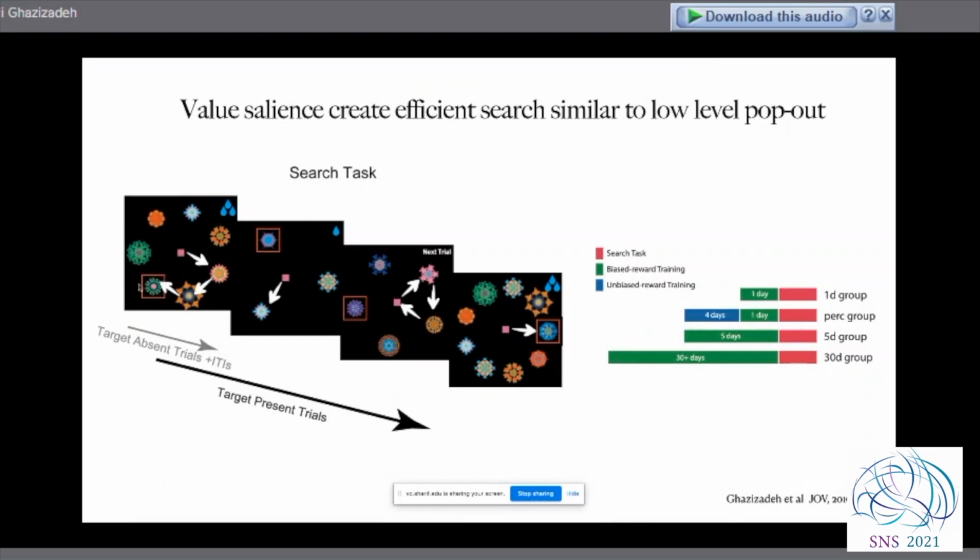Of course, we don't show the monkey this red square. This is for you to know which object has higher value. So the monkey has to look at these objects and try to find the object with high value. If he finds it, he gets 3 drops of reward. If he finds a bad object, he gets 1 reward. So this is the general part of the task, and we have different groups of objects, where some objects we train for 30 days before putting them in the search task, a long time of training. It's really strong acquired salience. Others are trained for 5 days or for 1 day. One day is normally not enough to engender and engrave the acquired salience that we're talking about.